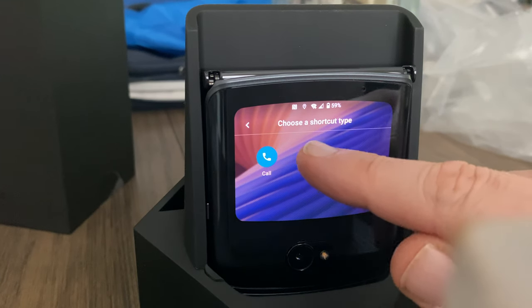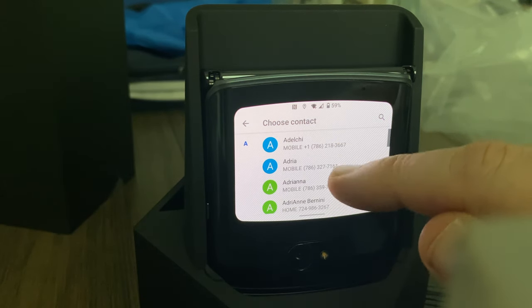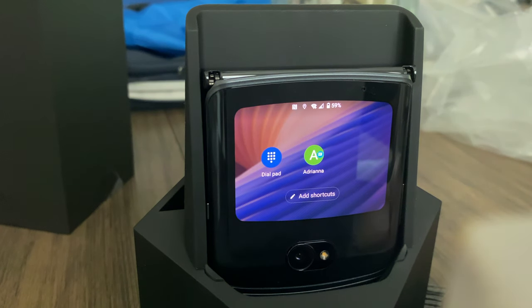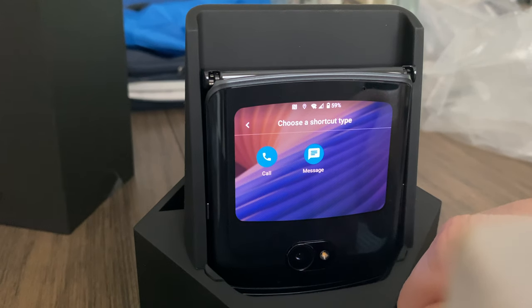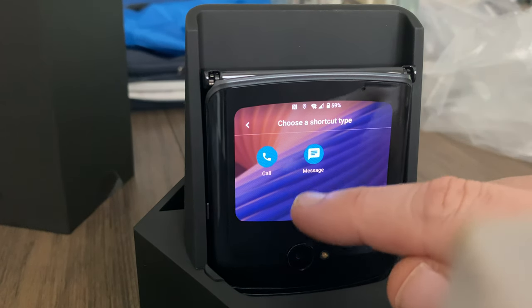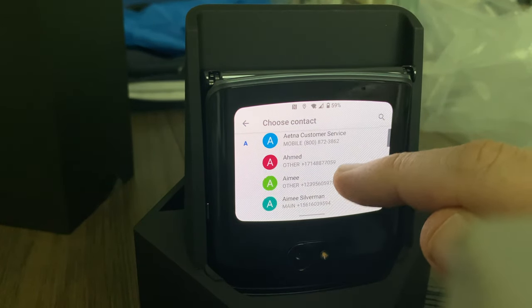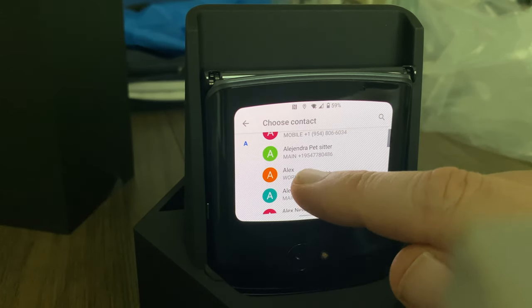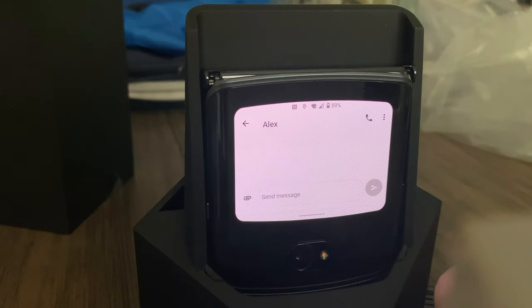Also wanted to point out here, you can add some shortcuts. So you can add a call shortcut. So here I'm just adding, that would be a shortcut to call Adriana there. And then you can also add a shortcut for text, which will get you right into the text. So I'm gonna add Alex here. And then once it's added, you can just simply tap the icon and go straight into the text message and send the message if you want. Pretty cool.